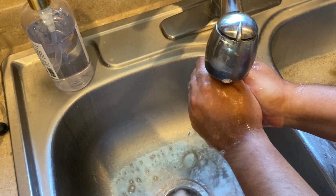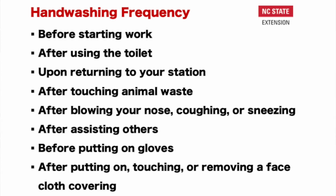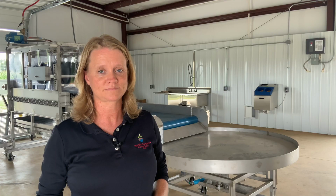Wash your hands throughout the day. This frequency includes before starting work, after using the toilet, upon returning to your workstation, after touching animal waste, any other time your hands become contaminated, after blowing your nose, coughing, or sneezing, after assisting others, before putting gloves on, after putting on, touching, or removing a face cloth covering.